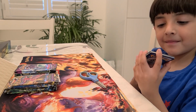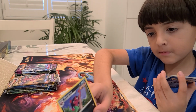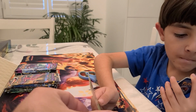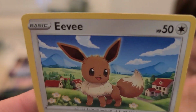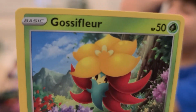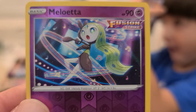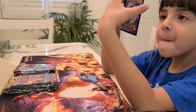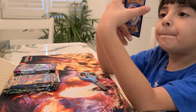Alright. Here we go. First card, Psychic Energy, followed by a Quick Ball. Then we have a Morgrem. Cook. Shelmet, Shinx, the Eevee, Panpour, the Glossifleur, he's closing his eyes. This one, we have a reverse holo of a Meloetta. And what did we find behind the reverse? I don't know. Good, bad, I don't know. His face is like, could be a V, could be alternative. Better than a V.